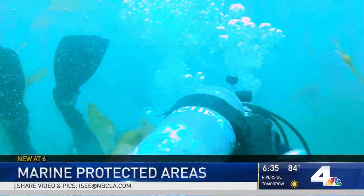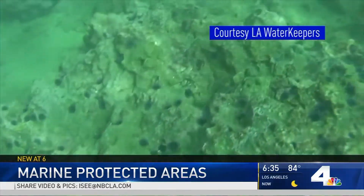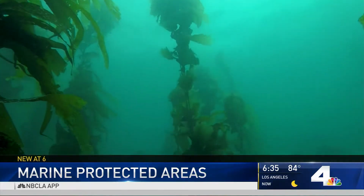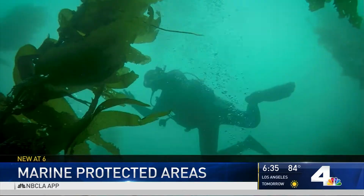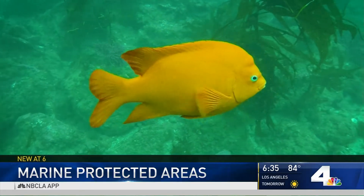In 1999, this view was sand, and the only life seen were urchins. But look at it now. Kelp forests have grown 20 to 30 feet tall, and marine creatures have come back to live. When you're looking inside versus outside an MPA, it's pretty striking, the difference.